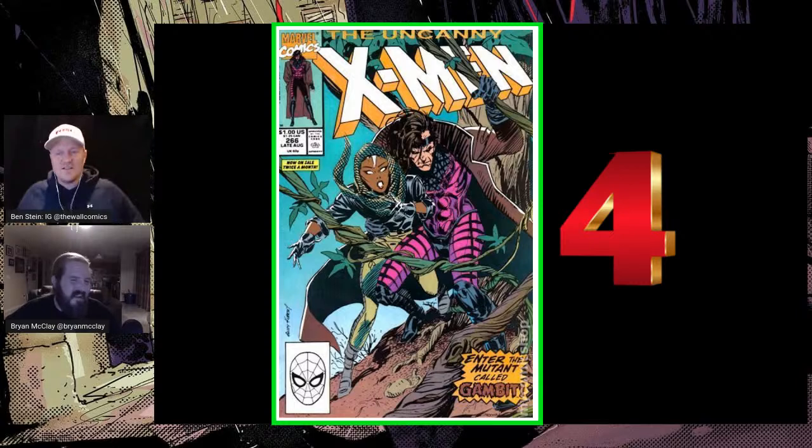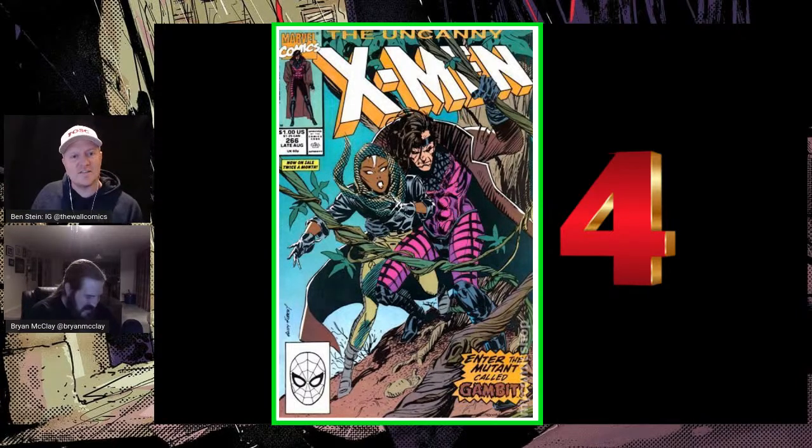Maybe it was just the way that in issues later that I did read, the way he talked, I don't know what it was. This costume is straight out of the 90s. It is so hideous. It's so bad. But this book has gone on forever. He's never been in a movie.